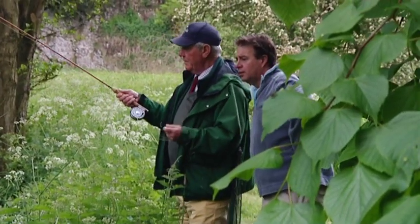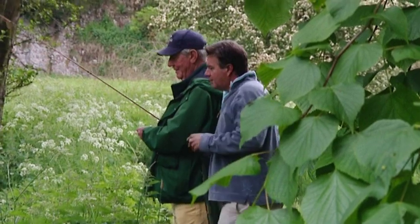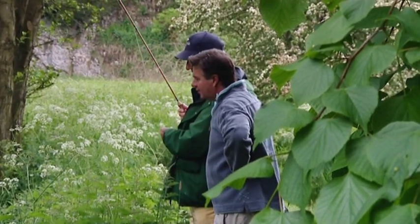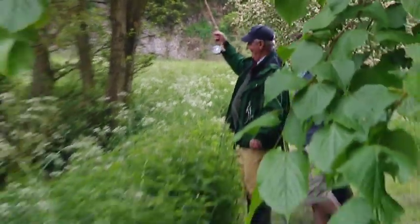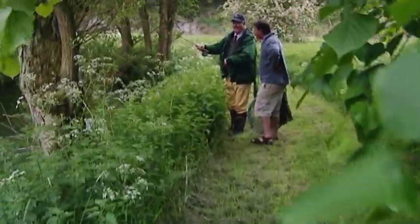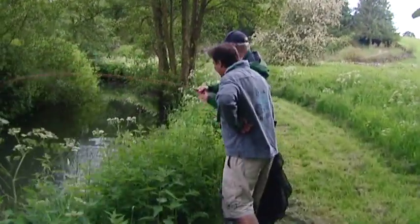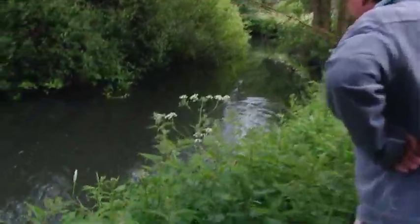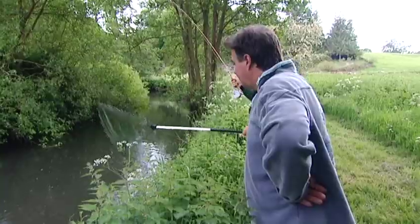Oh, there's one here right under me. You see, it's quite nice on the surface there, can't you? That's that little thing. Oh, straight away. Can you believe it? On within seconds. Is that a nice little brownie? Yeah, see, it is. Oh, it's gorgeous, isn't it? Beautiful little fish.